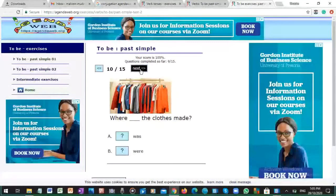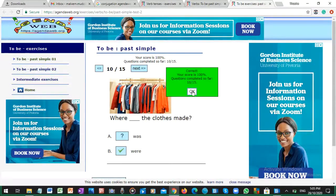Where were the clothes made? Clothes are they. What's the correct answer? Where were they made? Where were the clothes made? Is that okay?